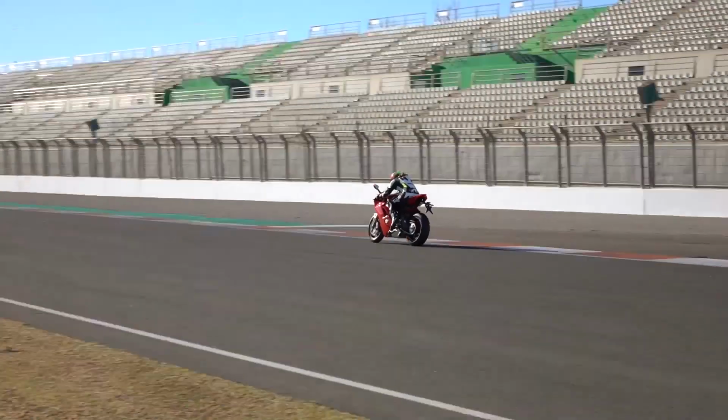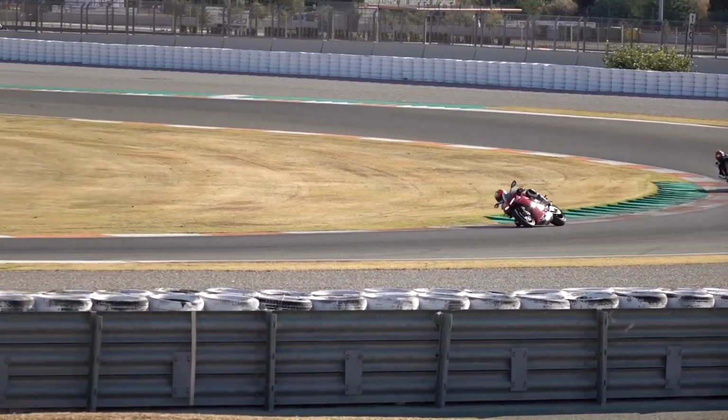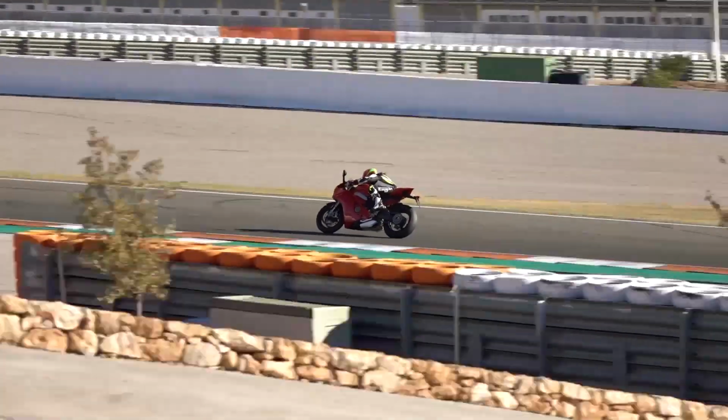So I really think it's one of those things you have to learn. You can't just get on the bike and be perfect on the quick shifter straight away. But by the end of a day's riding, you've kind of learned the system and learned the feel of it, and you start avoiding those missed shifts.